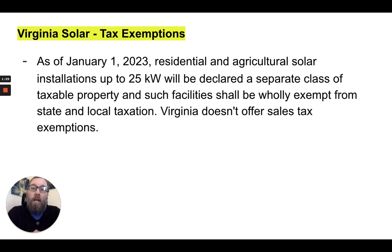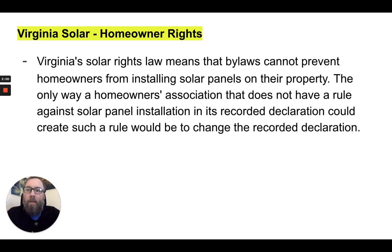Okay, so Virginia has very solar friendly net metering laws and other policies. As of January 1st, 2023, residential and agricultural solar installations of up to 25 kilowatts will be declared a separate class of taxable property, and such facilities shall be wholly exempt from state and local taxation. What this basically means is that homeowners in the state of Virginia can get tax exemptions for installing solar systems, which can help offset the cost of going solar, right?